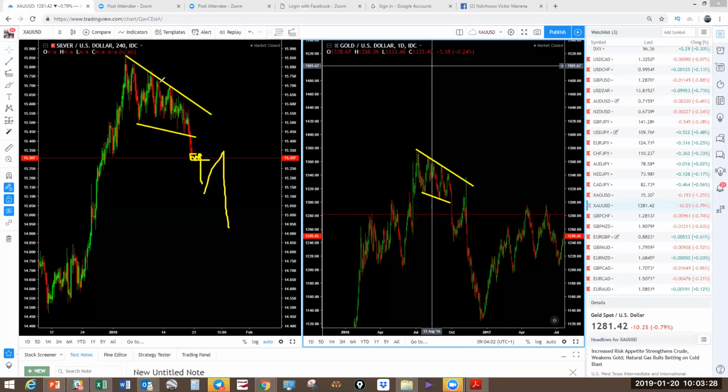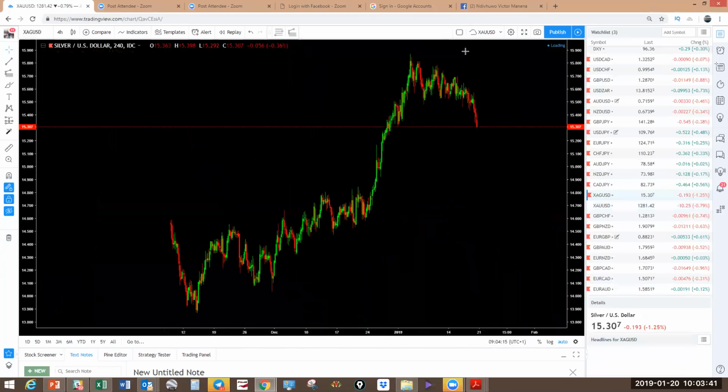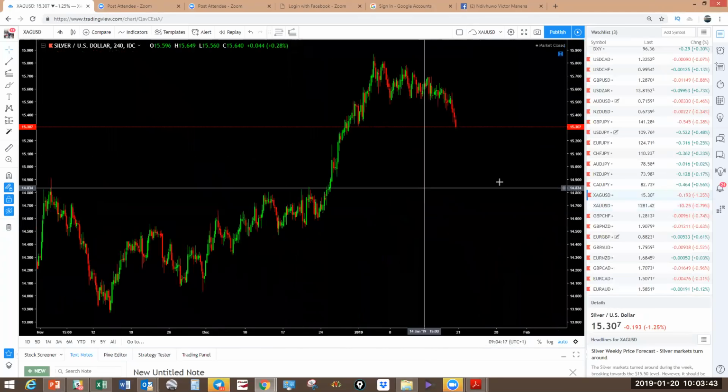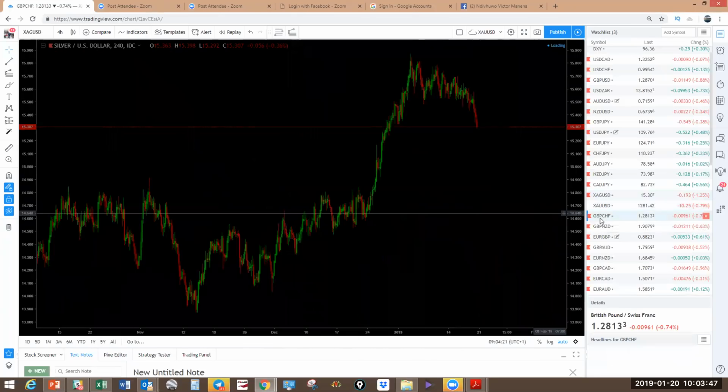So correction here, enter, and target a move that is similar in size as that one initially. Okay. So these patterns repeat. So that's what you're going to be looking at on silver. Let's look at the pound pairs.